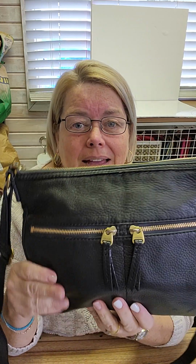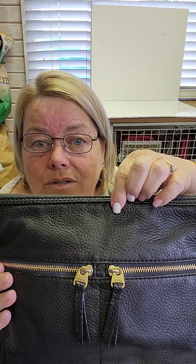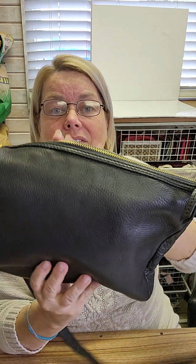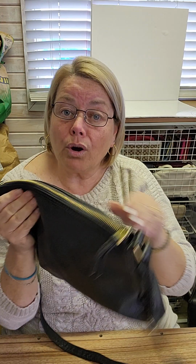So back to our Fossil. This is the one that I wasn't sure whether was going to be today's pound bag. There are some obvious issues with the edge coating in various spots on the bag. But the rest of the bag is fantastic. It is just a real workhorse.